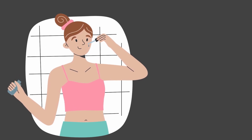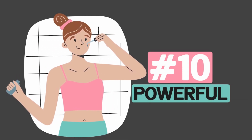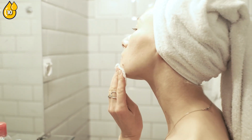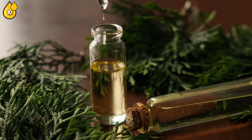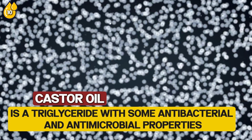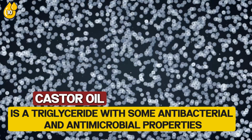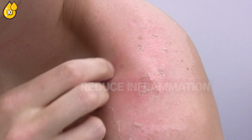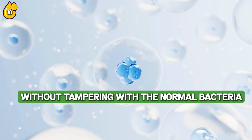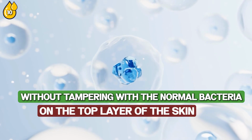Starting off at number 10, Powerful Facial Cleanser. Castor oil can be used as a deep facial cleanser. Research has shown that castor oil is a triglyceride with some antibacterial and antimicrobial properties, meaning that when it is applied to the skin, it may prevent infections, reduce inflammation, and shed damaged skin cells without tampering with the normal bacteria on the top layer of the skin.